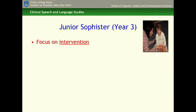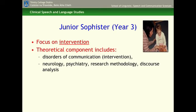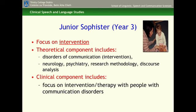So then in your third year, the focus is very much on intervention. So you'll take all the assessment skills that you've learned from your second year and then look at intervention. So your theoretical component will include disorders of communication, the intervention of these, neurology, psychiatry, research methodology, and discourse analysis. Your clinical component will focus on intervention therapy with people with communication disorders. So you're putting all your knowledge into practice now, and you'll actually be intervening in your own caseload. Then you'll also have your clinical placements and workshops as well.